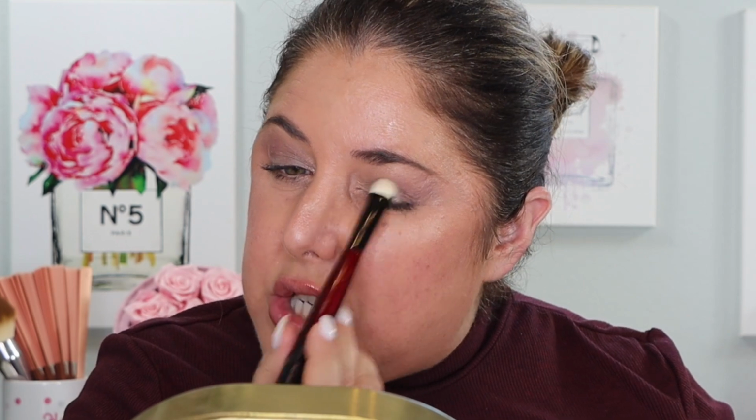Now, I am going to take a Sonia G Sky brush, just a little bit here, and just kind of dot some just in the inner corner. I could also, if I wanted, put a little bit here. That's if you're working with matte eyeshadow and you feel like you're missing a little bit of glimmer shimmer, look no further and rely on your highlighter to do double duty. Okay, what do you guys think? I think a very, very pretty look.